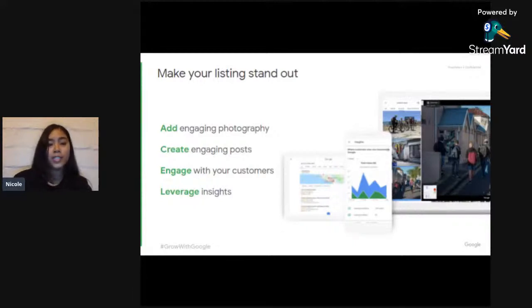Now this is the mindset you need for making your listing stand out. We're going to focus on 4 key ways to optimize your listing in this section. There are more than 4, but these can act as a jumping off point or starting point for you. The 4 we're going to focus on are including key information in your listing, gaining customer reviews, utilizing posts and photos, and last but not least, leveraging insights.